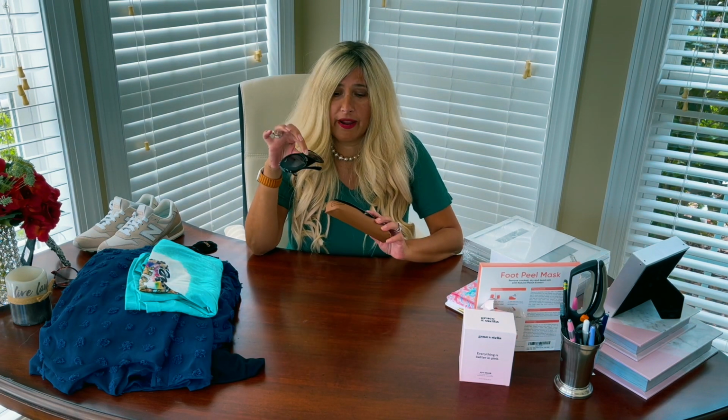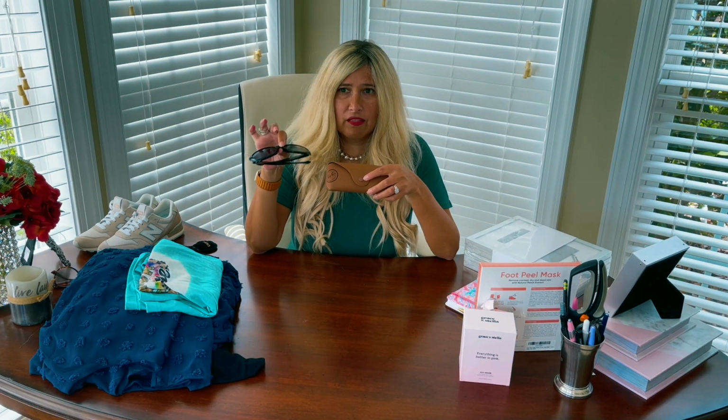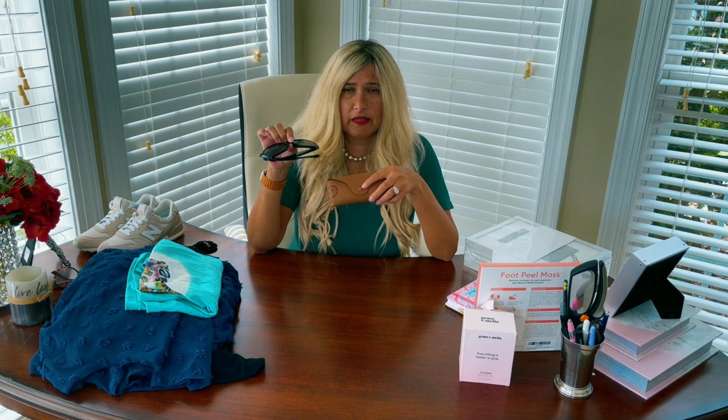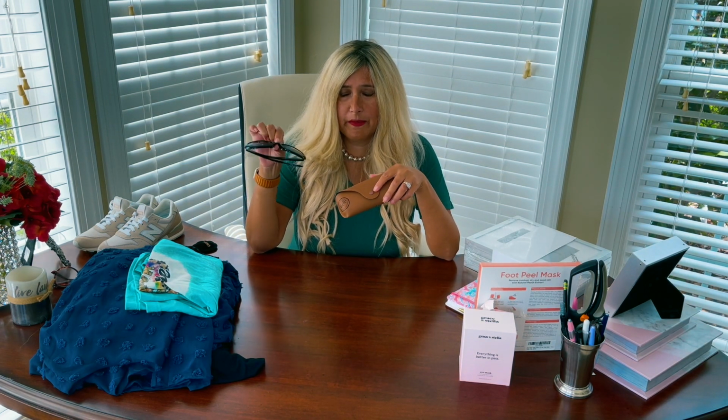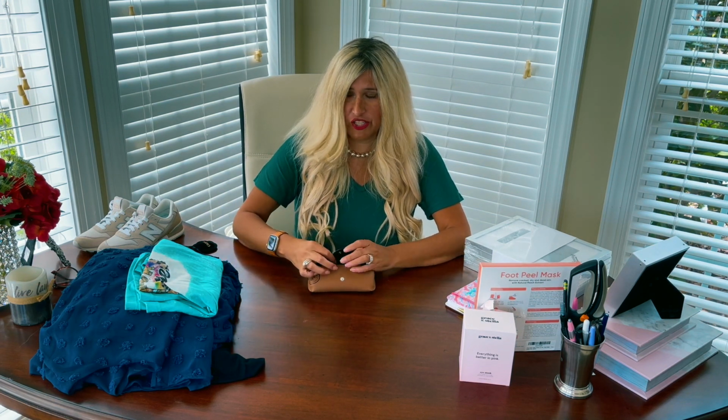And with things like RayBan or even Lily Pulitzer or anything that you're ordering, always check. I love the convenience of Amazon because it can be here within a couple of days, but always check the actual website, because the RayBan website was cheaper to order directly from RayBan than it was to order the same glasses on Amazon, a lot cheaper. But I did have to wait a little bit longer.